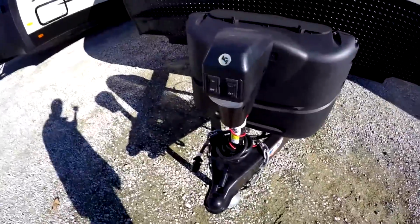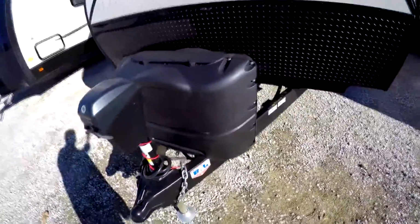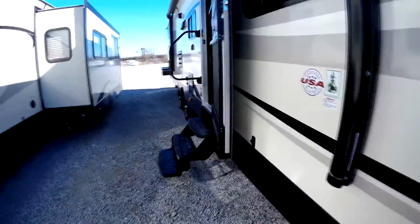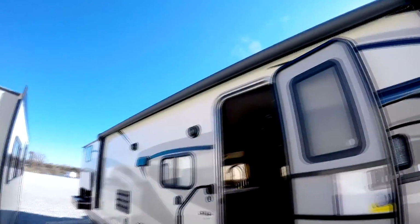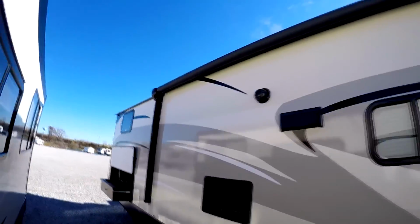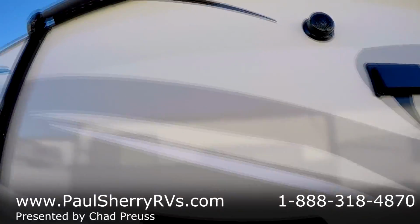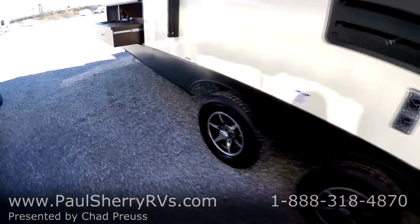Notice here in the front you have an electric tongue jack, both LP tanks. It says electric stabilizing jacks for the front and the back. Storage compartment up front that goes all the way through. Giant electric awning. Runs almost all the way down the coach. Notice there's an LED light strip there at the bottom. There's two different strips of light in that. There's a remote control that comes with it. You can change the colors, so you can have two different colors on there at once.